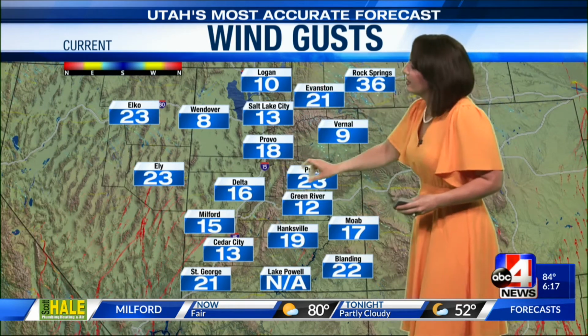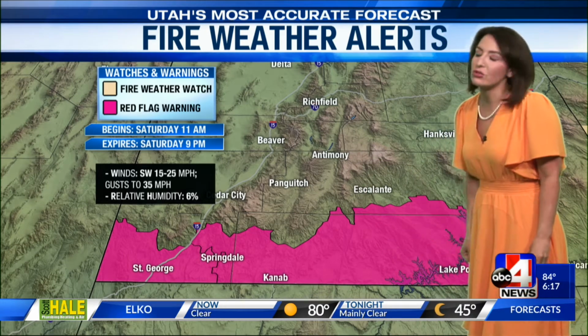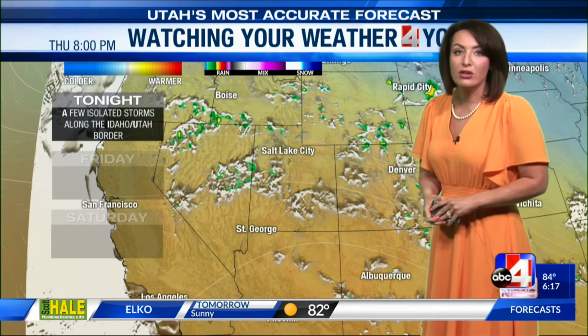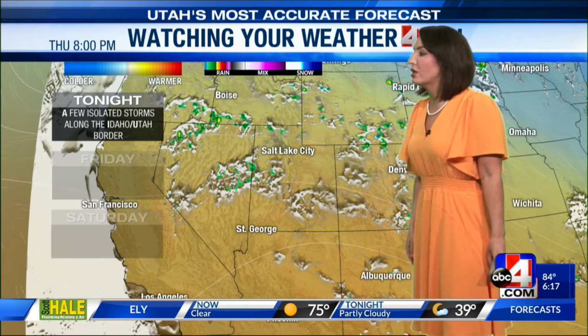Wind gusts at this hour, fairly quiet along the Wasatch Front, a little blustery in Price, as well as down near Cedar City. This is going to increase as we get through the next couple of days. The winds actually prompting a red flag warning for Saturday in southern Utah. This is the Grand Staircase area, and that's as a front comes through. That front will trigger those southwesterly winds, so we'll get gusty conditions, and this entire area could see troublesome conditions if a fire starts and spreads due to those winds. Here's a look into tonight. The model does bring some isolated activity into central Utah, so a heads up there.